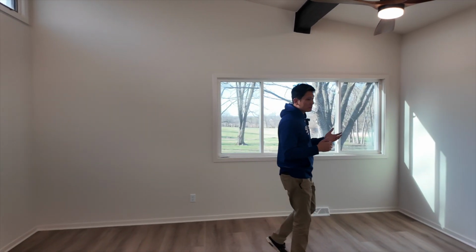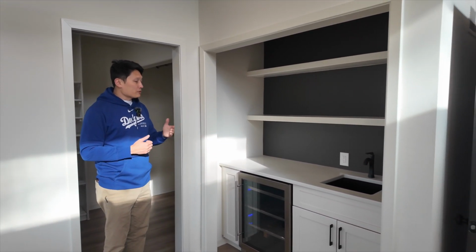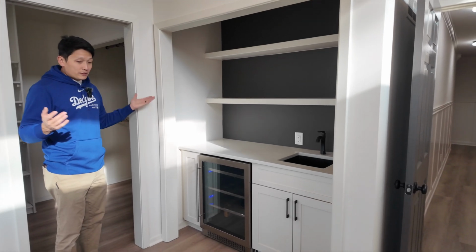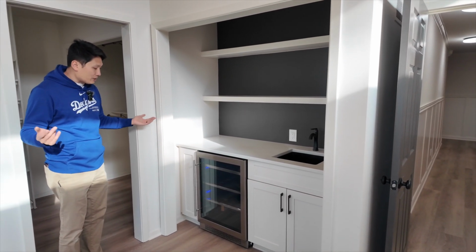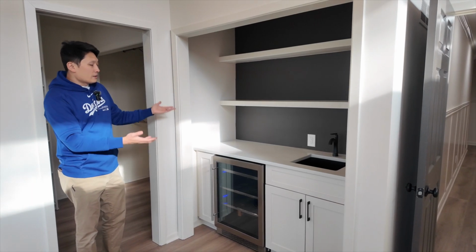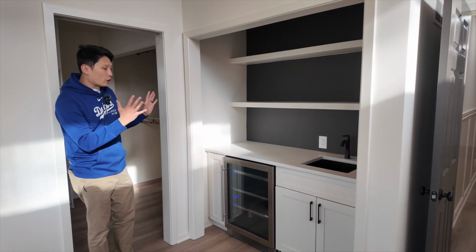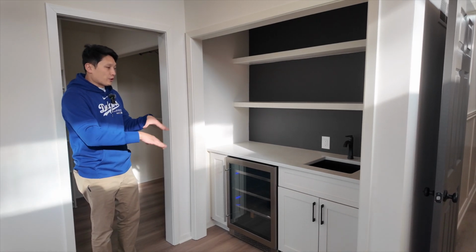A couple things that you don't see in a lot of primary suites. You've got kind of a wet bar situation here. So you've got a built-in sink. If you wanted to entertain in your primary bedroom, I guess you could. Or if you just kind of want to have something that's available for you, what I would do with this is I would turn this into my personalized drink area.